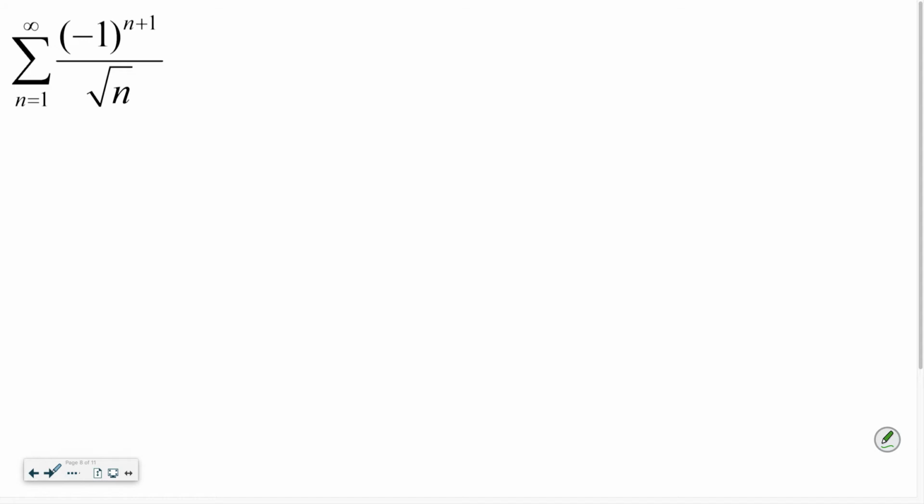Now, is this what we had earlier? What we had earlier was just add one in the numerator. Are we trying to see if it's absolute or not? This one. Yes, we will.